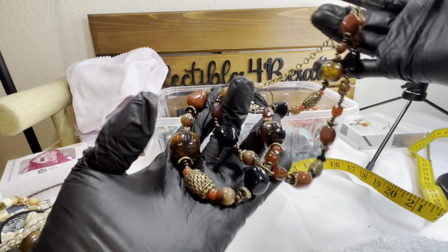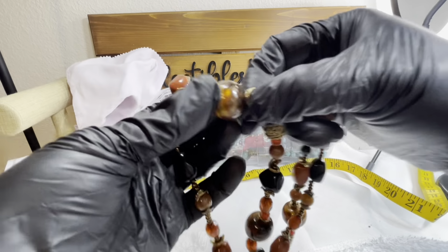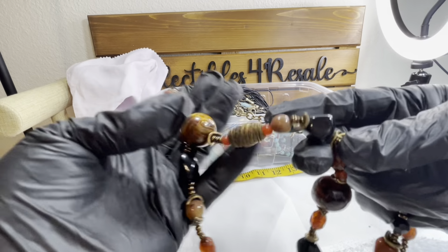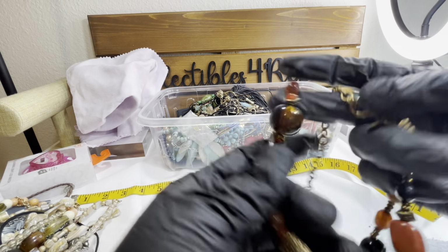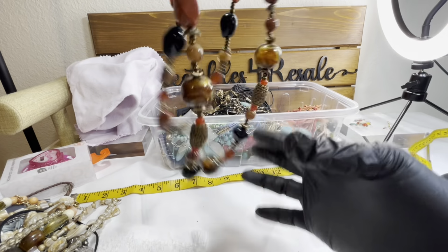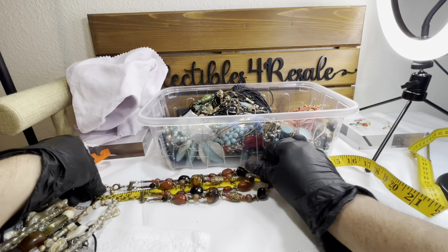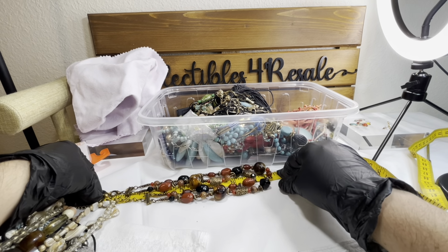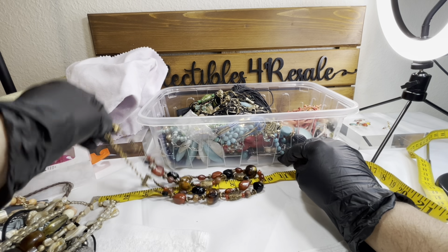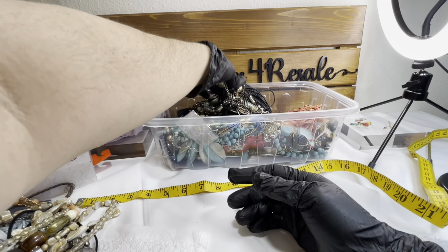So here we go. It's pretty. Let's see. Make sure nothing is broken. That's just the style of it. I was thinking this might be broken, but that's the design. That's the way they are. Those spacers are like half open. Oh, that's cute. So it's double strand. Got these neutral tones. Really pretty. Looks like fall. That would have been perfect for Thanksgiving. These are nice colors though. So the first strand ends at 9. Second strand ends at 10. So about 18 to 20 inches. And $5 on that.